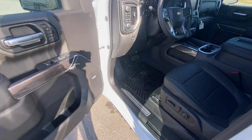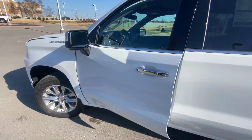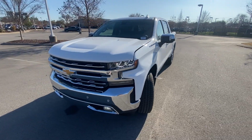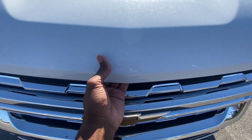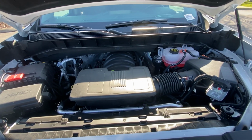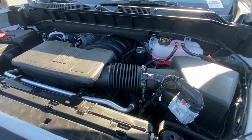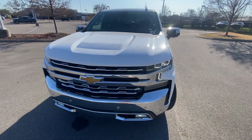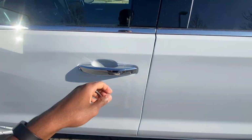But next we're gonna go ahead and check out what's under the hood. And there's that covered 5.3 liter V8. And next we're gonna go ahead and hop in the driver's seat and check out the features.